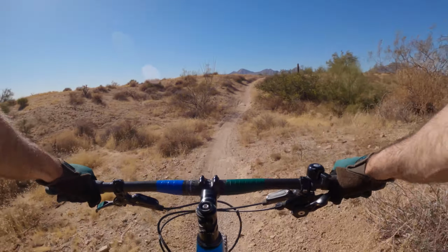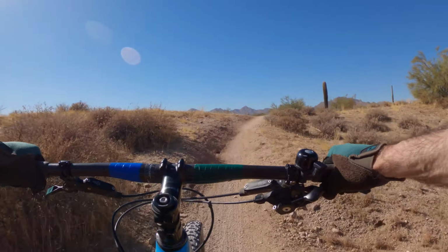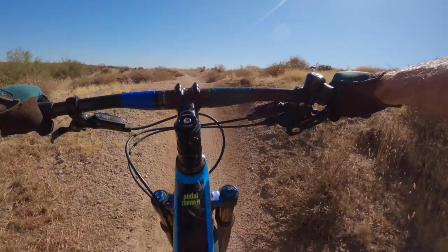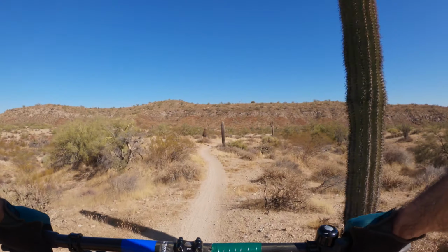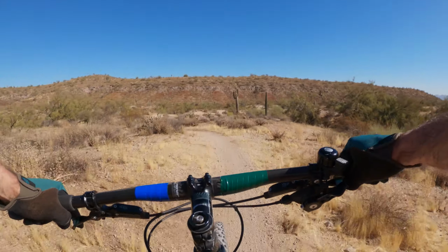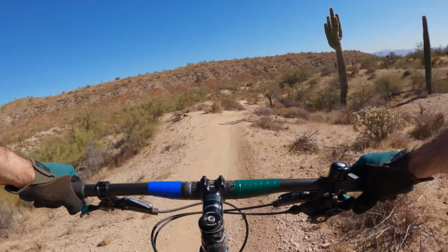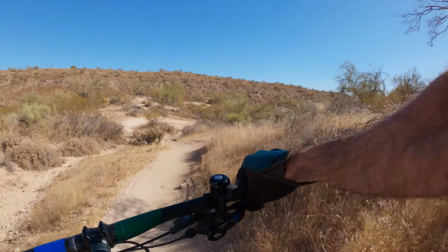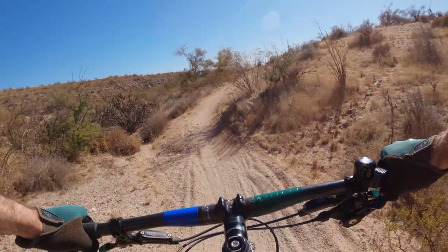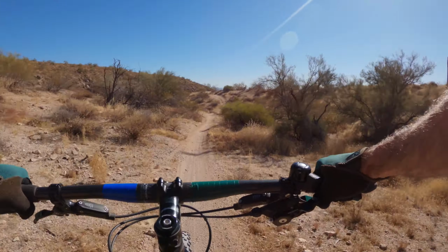A lot of little punchy ups and downs. Not much extended climbing here. This reminds me a lot of the La Tierra trails in Santa Fe, New Mexico. Just fun and flowy. Nothing too hard, but it's cumulative. Every time you start ripping some speed, it comes back at you with a big turn to check you. Super fun.